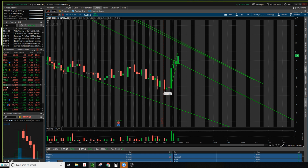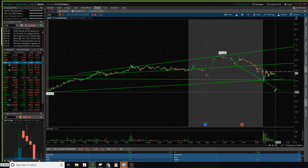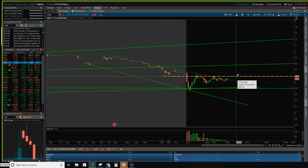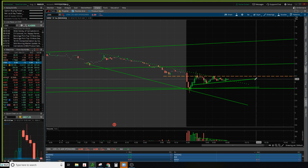Oh, there we go. While I'm distracted, look what's happening on UXIN. We're starting to get outside of this right angle, and now it looks like 620 would be a good buy signal. So we could get out of it a little bit, and we're kind of in this right now, and we're kind of in this right now. So we got a couple different things happening here.